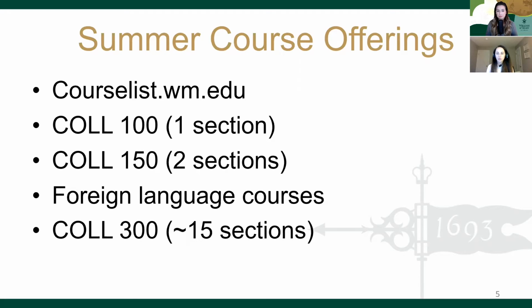One of the things that's new for this summer is that we are offering a COLL 100 and 2 COLL 150s in the summer. Typically, those are just offered during the fall and spring semesters, but we are offering one section of COLL 100 and 2 sections of the COLL 150 for students to take this summer.